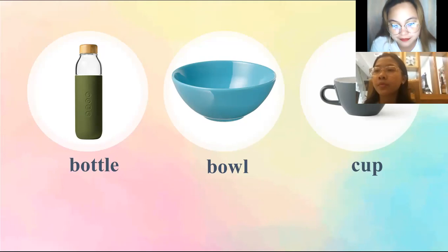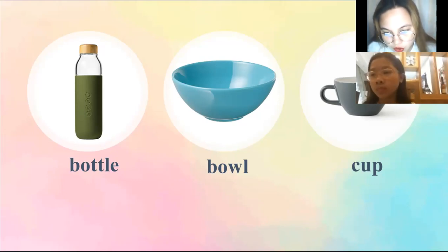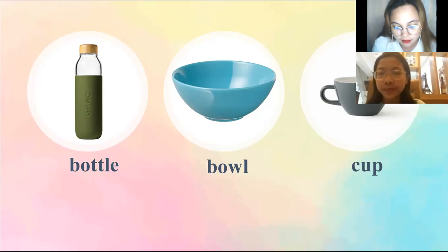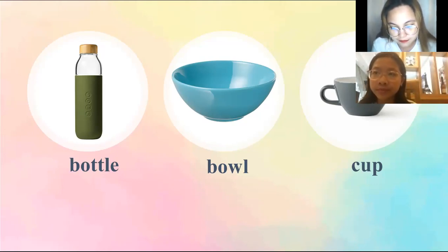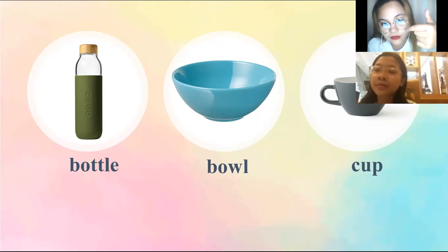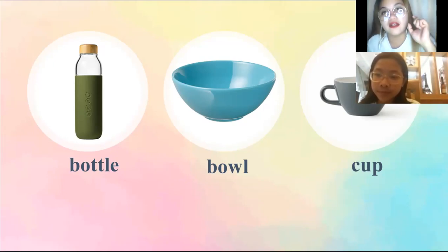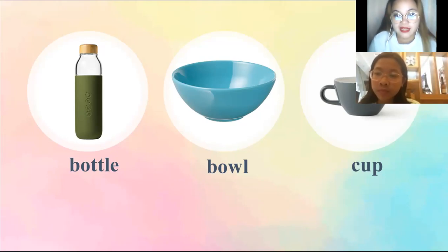Okay, third picture, Laura. Cup. All right, in a cup, what can we put there? Water. Okay, water, and then? There's a handle in the cup. It means that you have to put something hot in that, because that is the use of a handle. It means that you put a hot coffee, a hot chocolate, or a hot milk, okay? So that is a use of a mug.